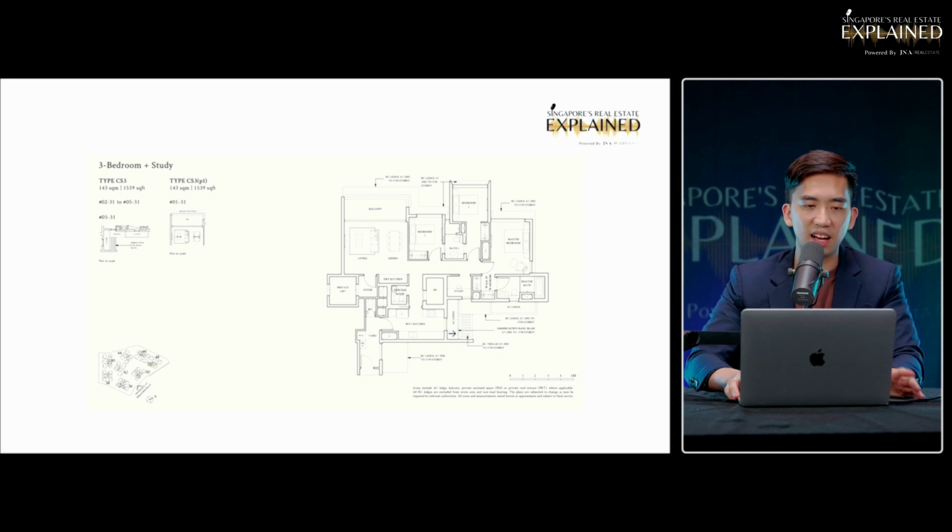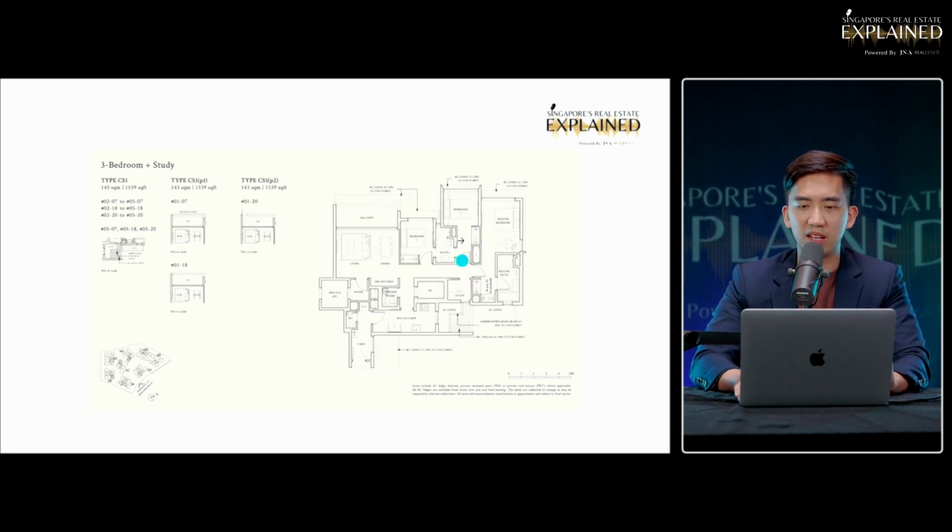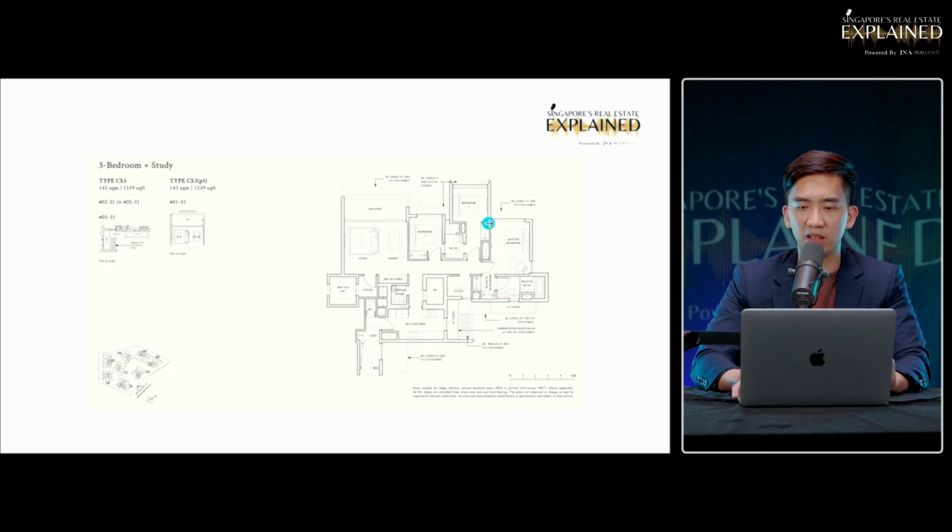And then there's another 3-bedroom plus study. The only difference from the second layout is actually at the bedroom right over here. You can see not a huge difference, but typically the master bedroom here is more flush, closer to the bedroom here, while this one over here is a little shorter and wider. So it's just a different layout, but typically quite similar, 1539 square feet.